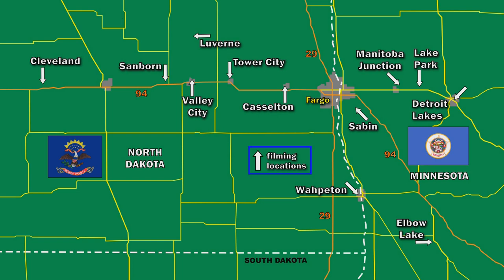Heading west through Minnesota into North Dakota on the Burlington Northern and Santa Fe Northern Transcon, locations include Detroit Lakes, Lake Park, Manitoba Junction, and the Sheyenne River Bridge just west of Luverne. On the BNSF main west from Casselton, we captured trains at places including Tower City, Valley City, where the track crosses the Canadian Pacific, then on to Sanborn and Cleveland. After Otter Tail Valley Railroad operations are glimpsed through Sabin, we visit the BNSF track through Wahpeton and the CP through Elbow Lake.